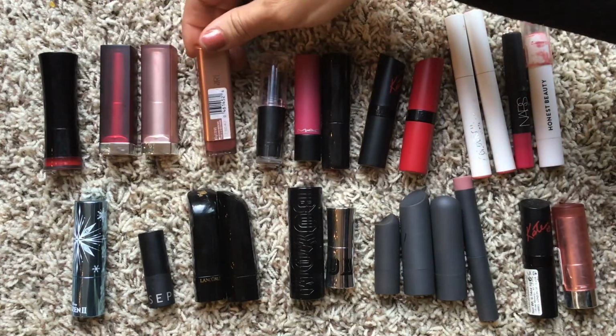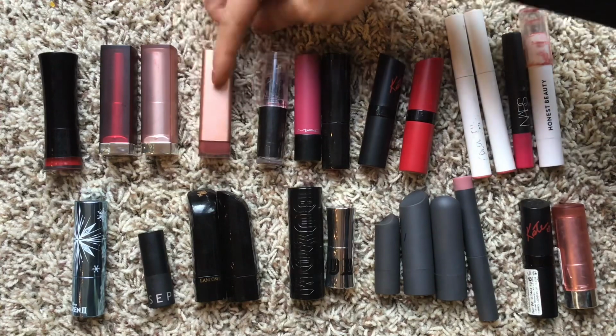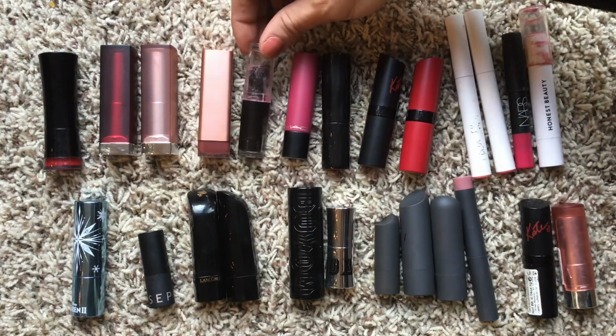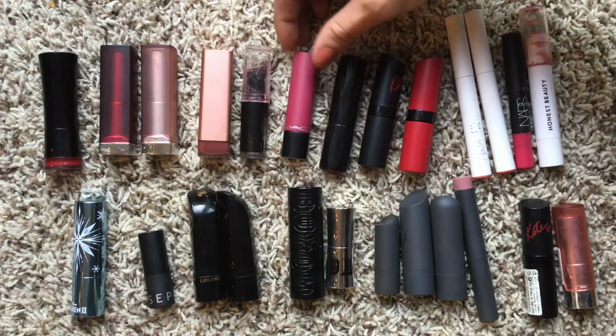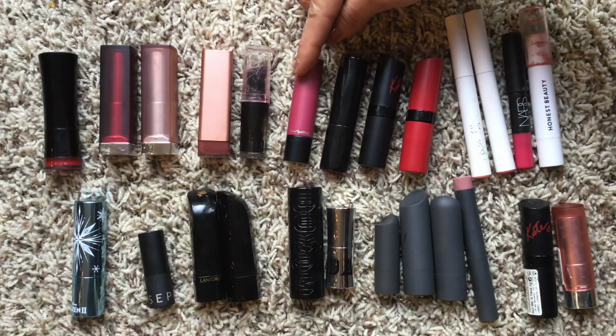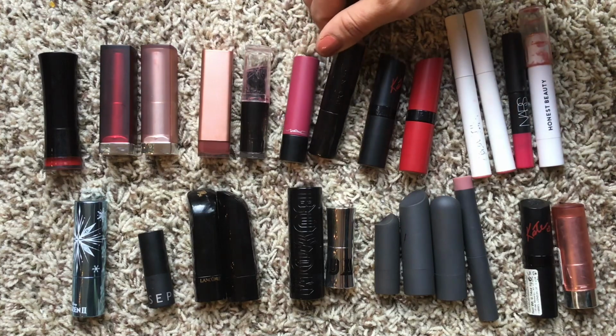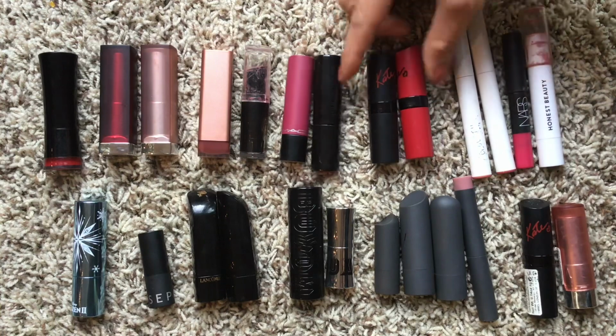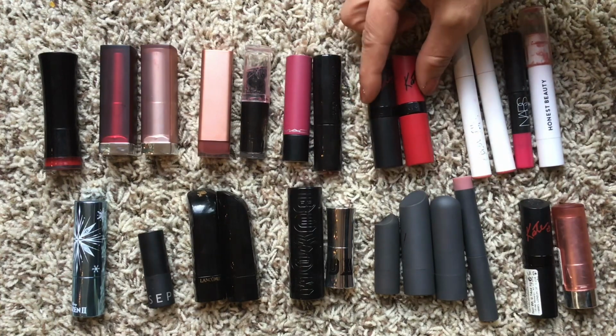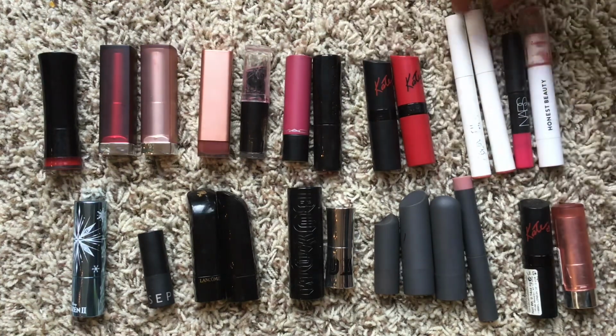This is 1 from CoverGirl, also a good one. This is from Wet n Wild. It's really old, but I love the shade of it. It still works well. I have 1 shade from MAC. I think I got this in a BoxyCharm box. I have a shade from Urban Decay. I have 2 from Rimmel in the Kate Moss collection, which I remember came out a few years ago, and I really, really liked it.